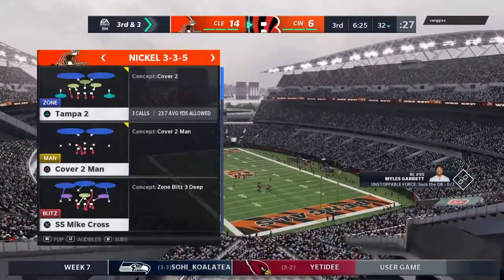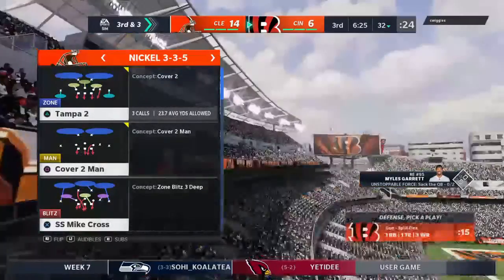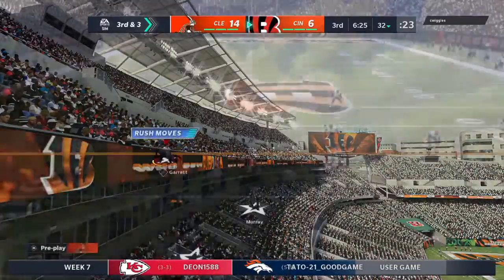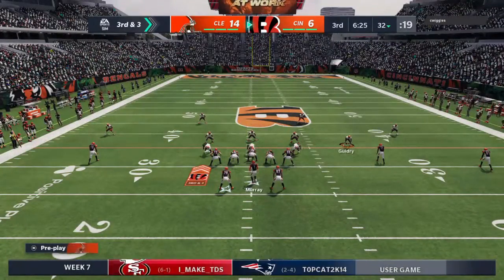Yeah, another time on his backside. Probably starting to get a little frustrated. Got to keep his composure. Can't let the defense know that they're getting to him. So the incomplete pass on the last play, and that leads us to a 3rd and 3.